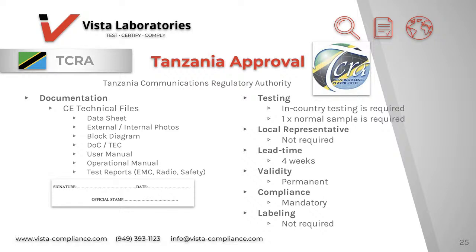In-country testing is required. 1 times normal sample is required. Local representative, not required. Lead time, 4 weeks, depending on complexity of your device. Validity, permanent. Compliance, mandatory. Labeling, not required. CE/FCC labels are accepted as well. Validity is for an unlimited period of time provided no modifications have been made to the approved equipment.